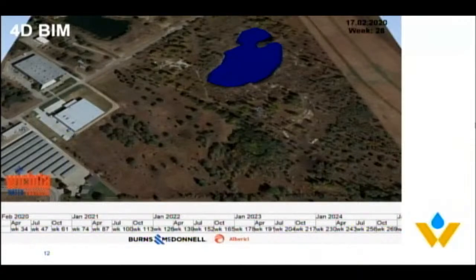So the 4D BIM animation we're about to see is a culmination of integrating the BIM model with the project schedule. And by meshing these tools together, we're able to improve construction logistics by getting a better visual understanding of where we'll be working, how the project resources will be positioned, and how adjacent construction activities may impact one another. If you could start that, Dave.